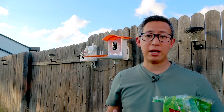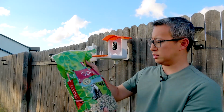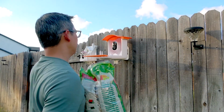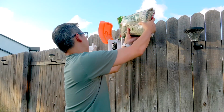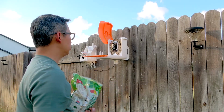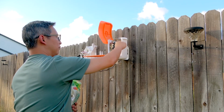Okay, so the next step now is to fill this bird feeder with bird seed. So we're going to be using this Southern Regional Blend for wild birds that I picked up from Costco. So all you gotta do is open it up and fill it up. Okay, and just to be sure, I did leave the rubber stopper on the front of the bird feeder so I could fill it up.